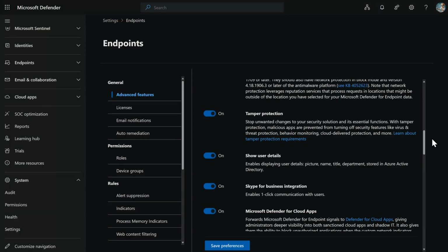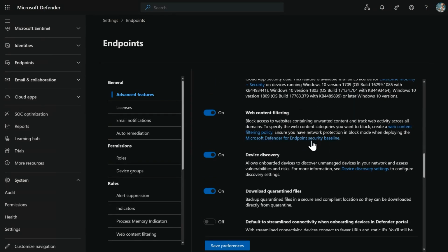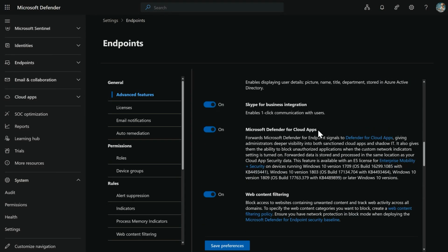And this will do two things. It will, number one, for settings that apply on clients, force it down to those clients. So tamper protection, that applies to Windows. So Windows is going to pull that setting. But then for something more like, let's say, Microsoft Defender for Cloud Apps integration, the client doesn't really touch that to an extent, but it's going to be enforced through the Defender portal. So that's part of the story.